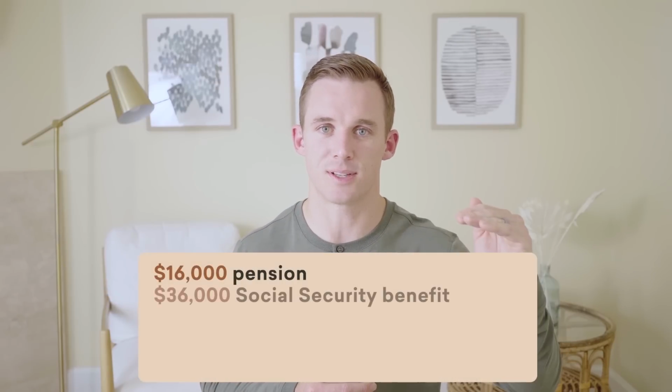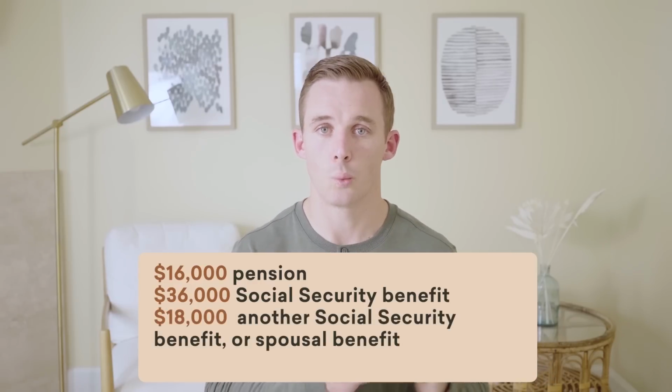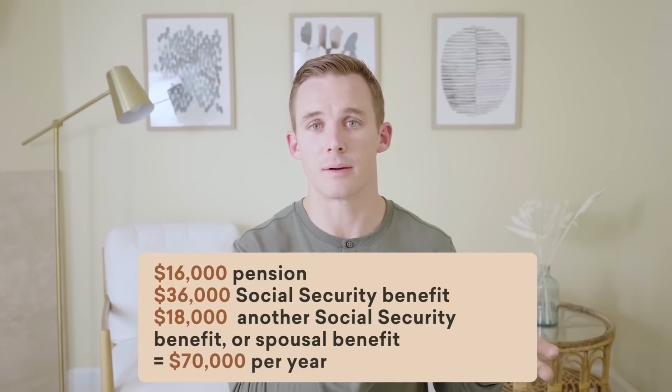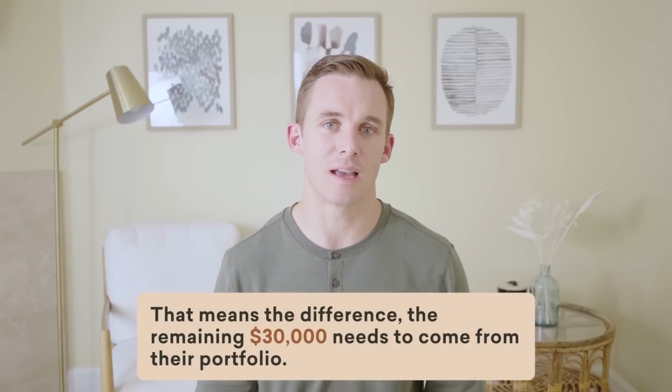Let's look at the first example of a married couple. Let's assume one of them has a pension of, say, $16,000 per year. One of them has a Social Security benefit of $3,000 per month, so $36,000 per year. And the other has a spousal benefit of $1,500 per month Social Security, which is $18,000 per year. When you add all that up, that's $70,000 per year. So this couple that wants to live on $100,000 per year, 70% of that is already covered by non-portfolio income sources, which means the remaining $30,000 is what needs to come from their portfolio.